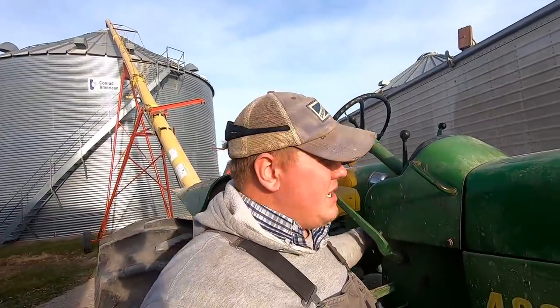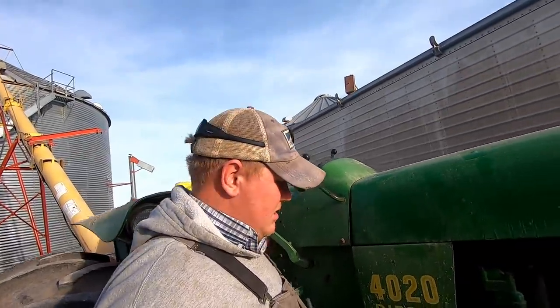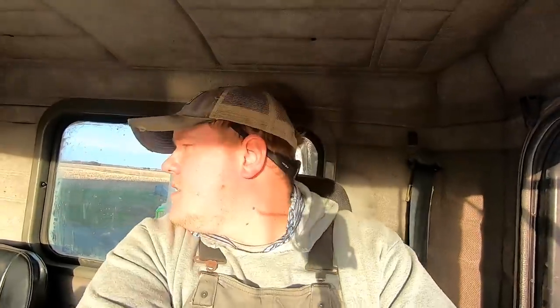Well, we'll just take her easy. If she grenades, she grenades. Good news, the auger survived another load. That means we can keep going.